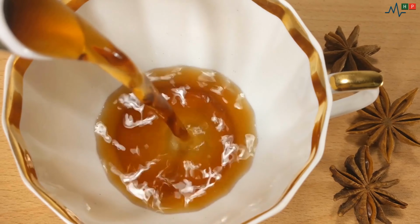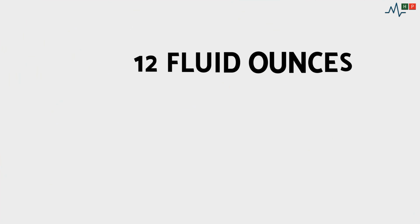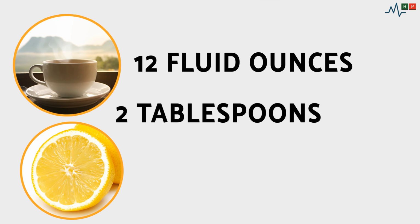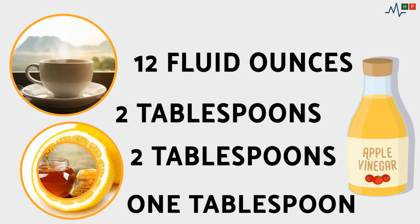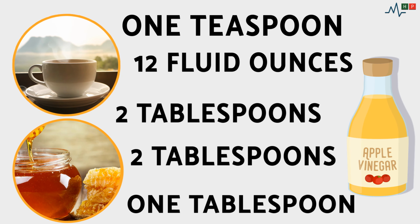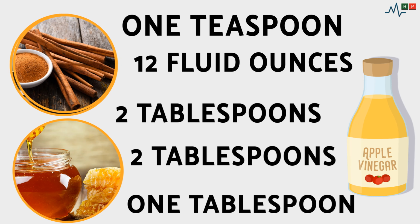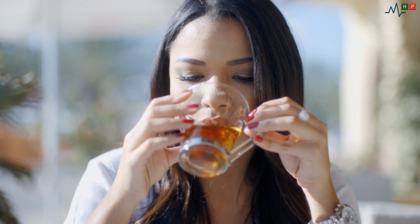You can also make an amazing ACV tea for you. Take 12 fluid ounces of hot water, 2 tablespoons of lemon juice, 2 tablespoons of apple cider vinegar, 1 tablespoon raw honey, and 1 teaspoon ground cinnamon. Combine all these ingredients in a mug. You can replace your morning cup of tea with this healthy tea.